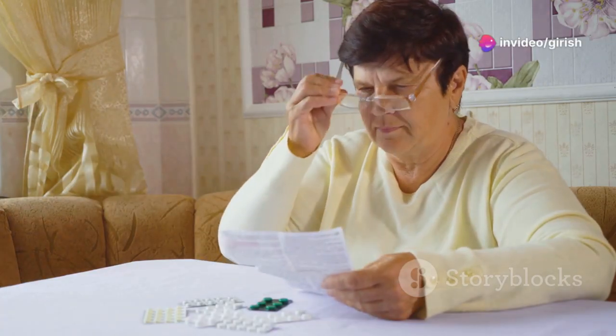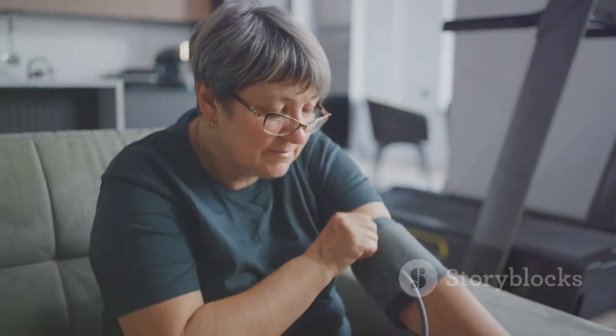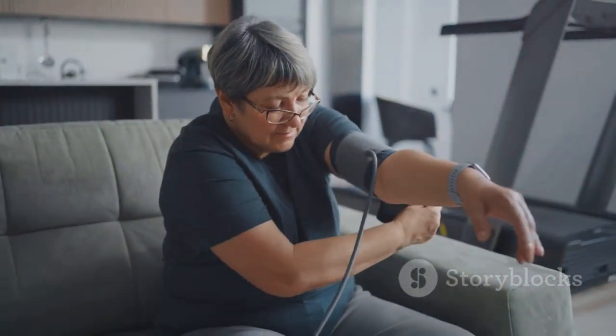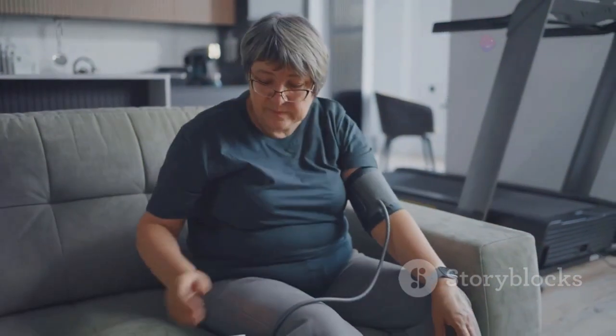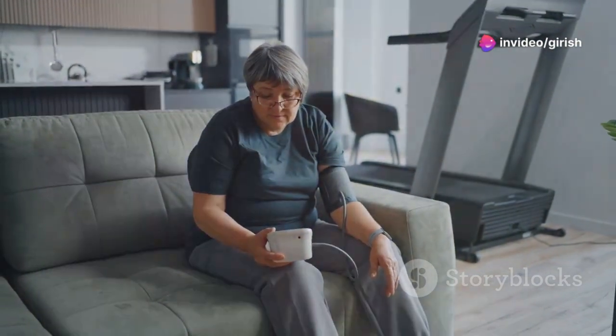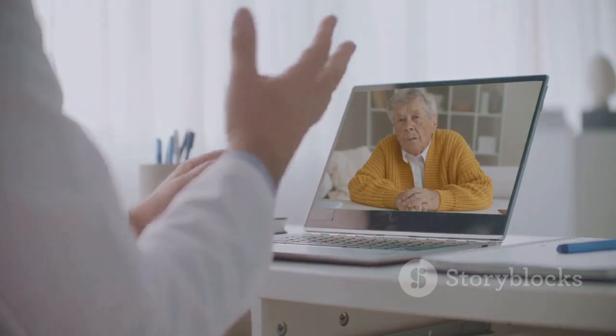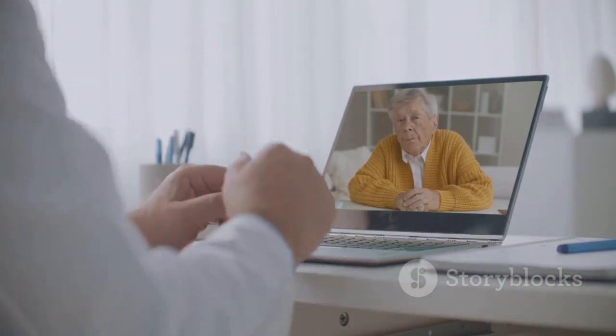Understanding these diseases is the first step towards better health and well-being in our later years. By being informed, we can take proactive steps to prevent or manage these conditions, ensuring a higher quality of life. So, let's delve into each of these diseases, starting with one of the most common, cardiovascular diseases.